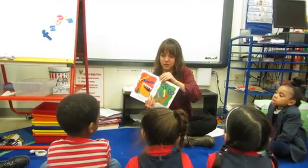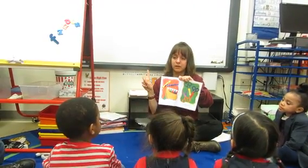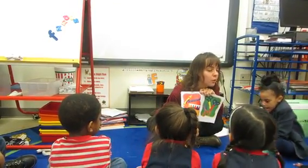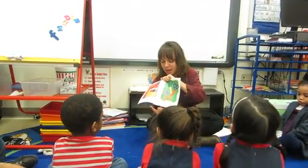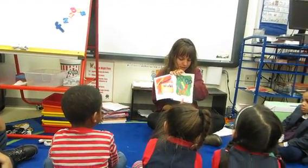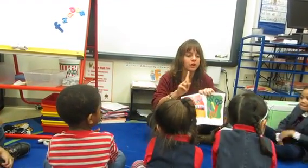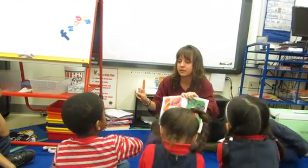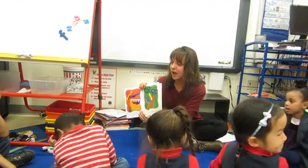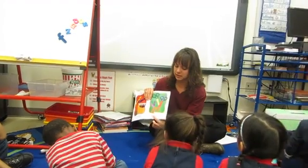So this next page has a picture of scissors. I'm going to hold up my finger. I'm going to start all the way on the left and I'm going to point to each word once as I read it. This page says, I see scissors. Can you see how I point to each word only once as I read it? This page has 3 words on it. And I point to each word once. I see scissors.